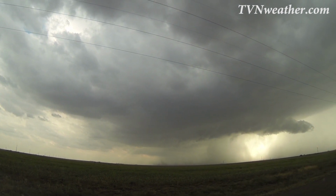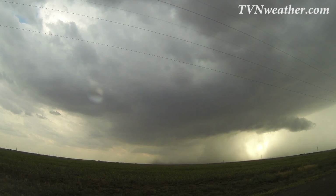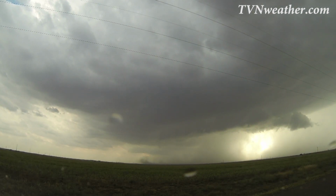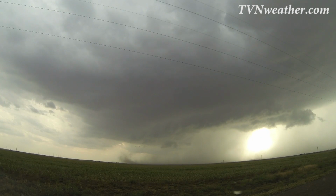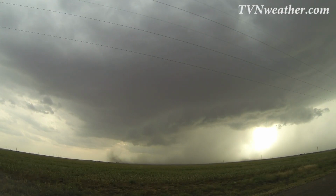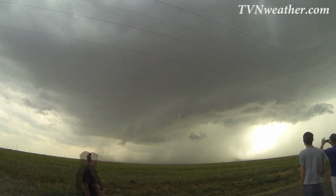Alright, point your camera. Oh, look at that dust. Point your camera. Here's the rear flank downdraft dust kicking around. That's rotating quite nicely. Look at that upward motion right there, though. It's sucking that scud straight up. Holy cow. Look at that upward motion. Look at it spin. Yeah, that's a new occlusion right there.